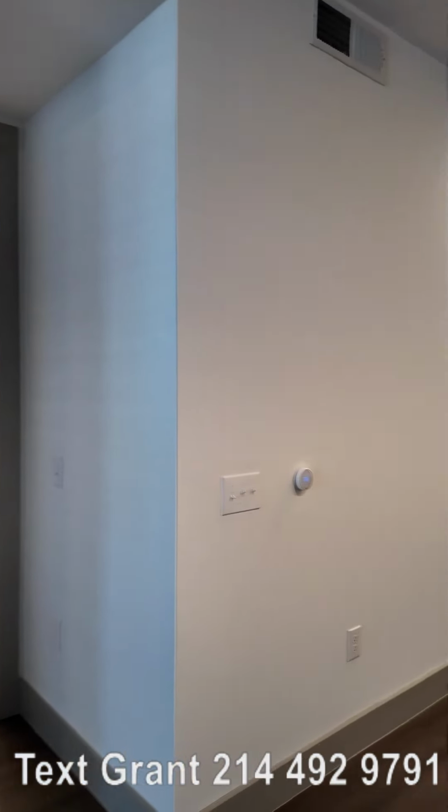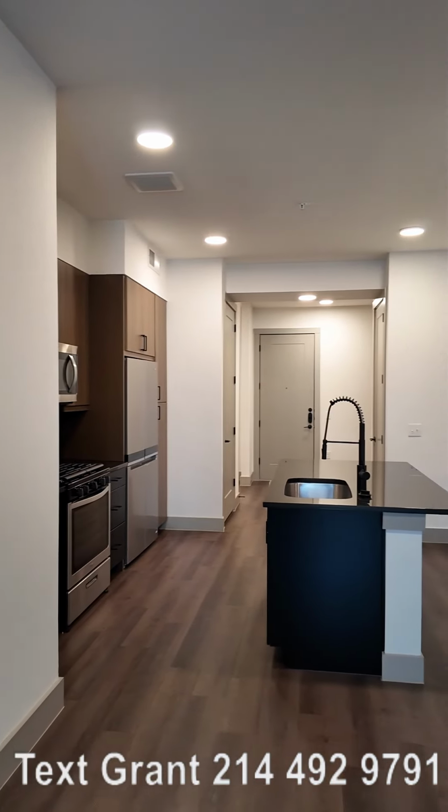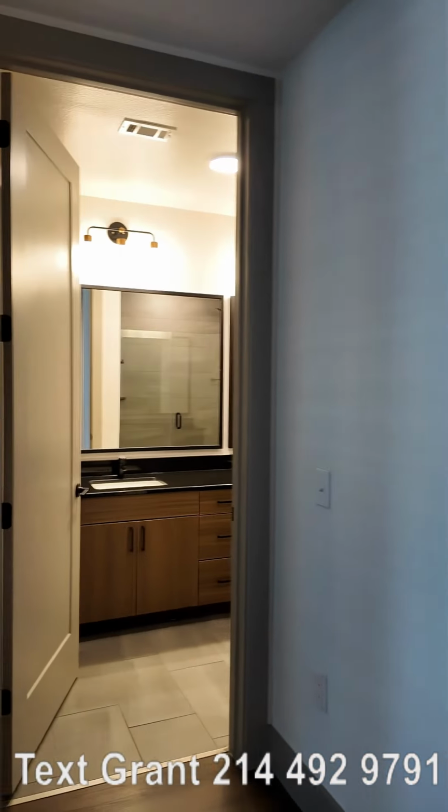Okay, so let's go see some of the bedroom and the bathroom here at the L in this 1-bedroom den.